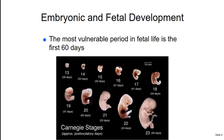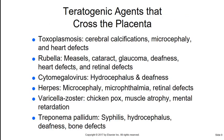Much of the pediatric surgery is performed to correct structural or congenital defects that develop during fetal life. The cause may be inherited or genetic, or it could be an acquired abnormality. The most vulnerable period in fetal life is in the first 60 days. An environmental agent, a chemical or drug that injures the embryo or fetus, is called a teratogen. Certain infectious agents are also known to be teratogenic. The following infectious microorganisms cause significant congenital abnormalities.